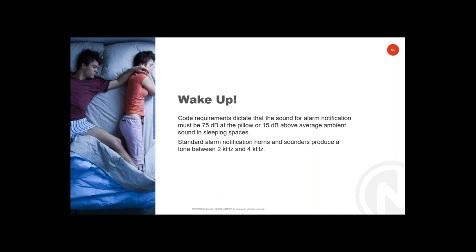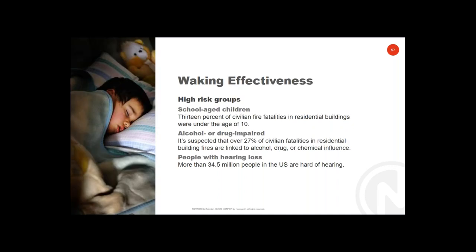Your standard alarm notification horns and sounders are between 2 kilohertz and 4 kilohertz generally. Normally sufficient to wake up an unimpaired sleeping adult if there's an emergency in the building. However, there are higher risk groups of individuals for whom low frequency is much more effective. Those high risk groups are school-aged children, anyone who is impaired under the influence of drugs or alcohol, or people who may have some form of hearing loss.